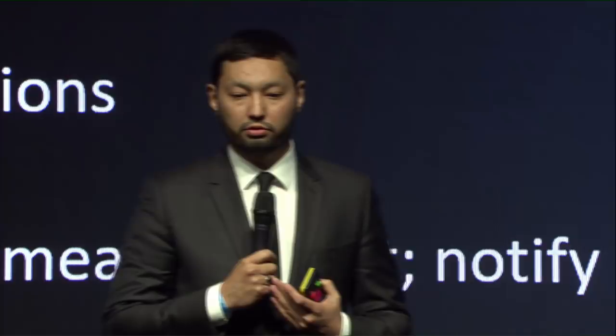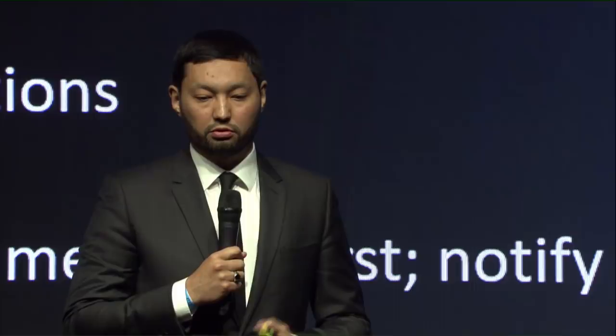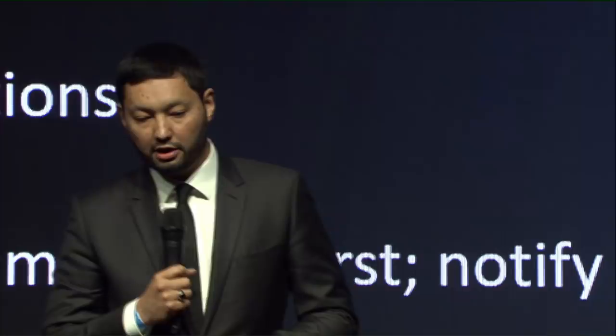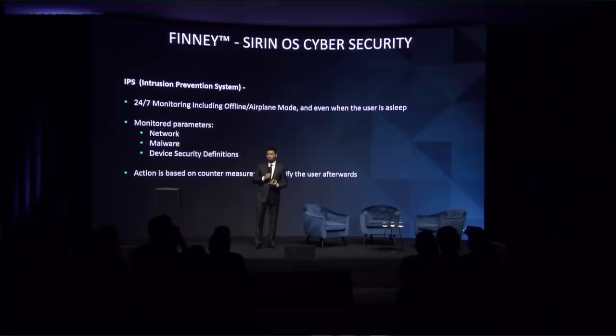24/7 monitoring service, including offline, airplane mode, and even when the user is asleep, our artificial intelligence technology is always monitoring for you. So the user can have monitoring of parameters, network, malware, device security definition. Action is based on a countermeasure first, notify the user afterwards. What does it mean? Our artificial intelligence technology first protects users and then gives information that there was some attack. So I think it's really amazing technology.